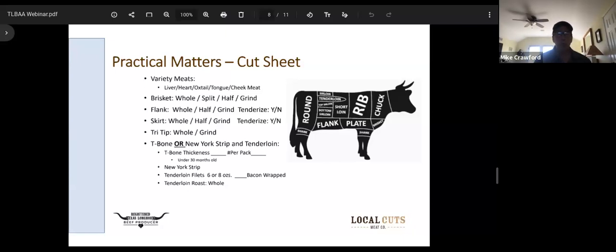When you go to your different cuts, you're deciding whether it's going to be T-bones, New York strips, or tenderloins. That T-bone is just a bone that is attached to the tenderloin and to the New York strip. And so you're either going to give up that tenderloin or that New York strip to make that T-bone. If the animal is over 30 months of age, then you can't keep that bone. So you're going to get either New York strips or tenderloins.